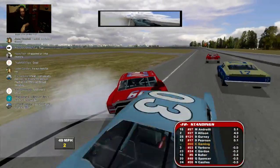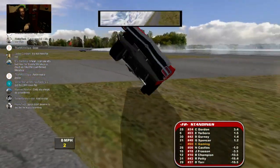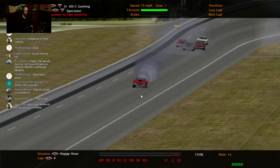Smoking out there. I love the heightened grip. Looks like we lost that motor. Looks like we've been up on the back. Gotta love the heightened grip. Gotta love the damage of this mod too.